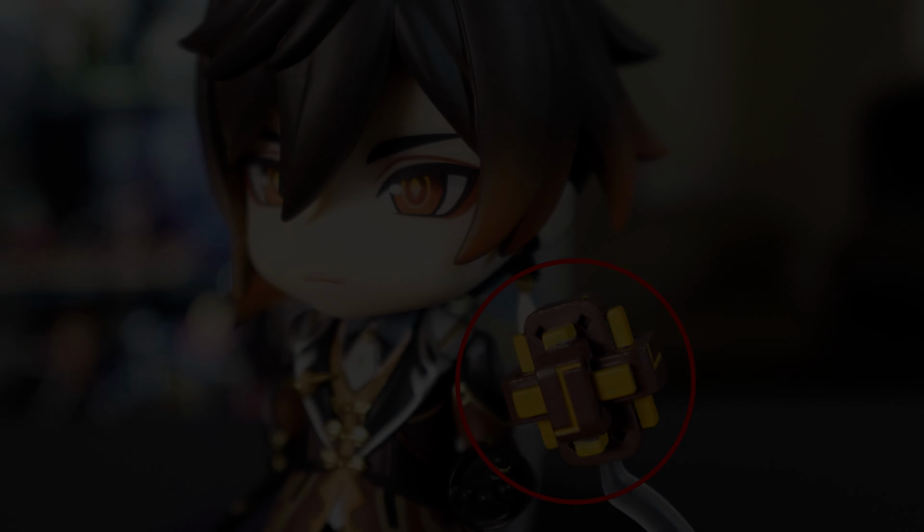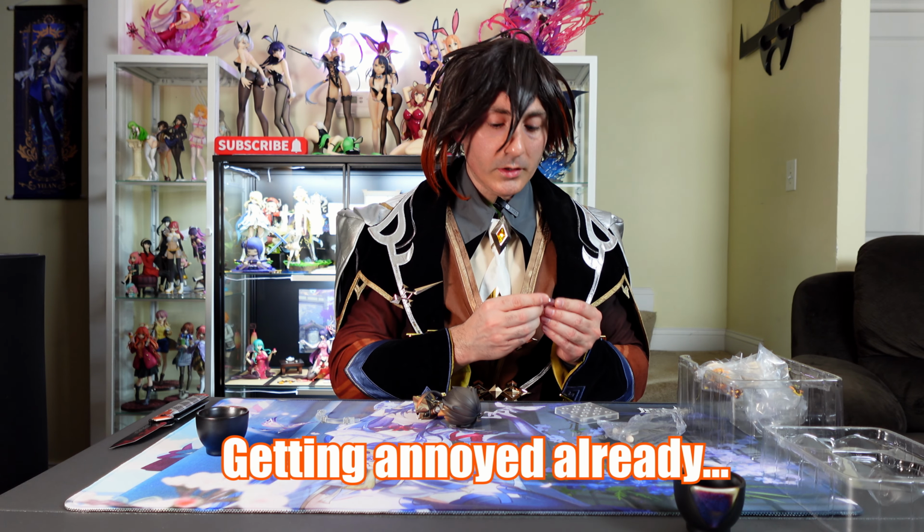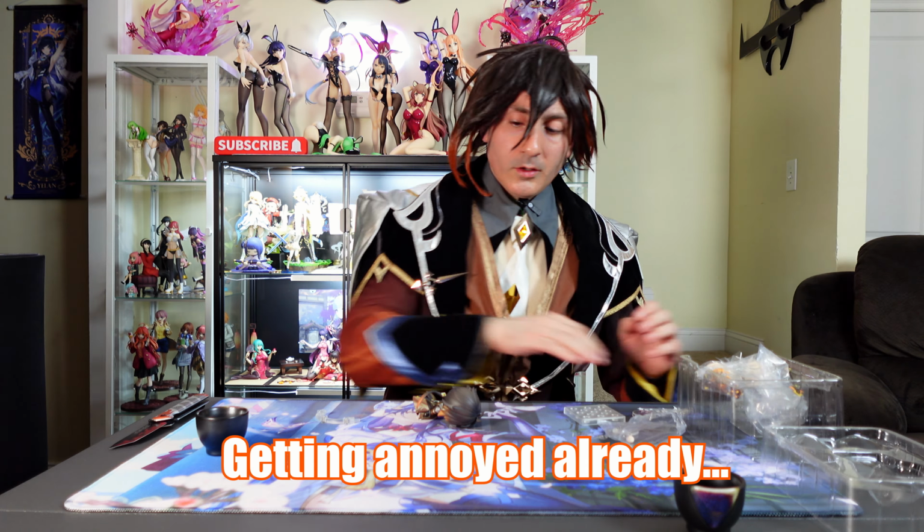Oh, this is for his little meteor, his little geo meteor. Okay, cool. And I have no idea what this is for. Some instructions maybe. All right.